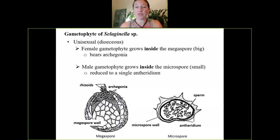The male gametophyte plant is going to grow inside of the microspore. And now, because the microspore is so small, you can't really have a lot of stuff jam-packed in there. And so, when you have a microspore, the male gametophyte plant has actually been reduced to just a single antheridium. One antheridium. That's all that the male gametophyte plant has left. So remember the size difference on the previous slide, right? This microspore is big in comparison to the megaspore because we're trying to look at the stuff inside. So one antheridium, that's it, inside of the microspore.